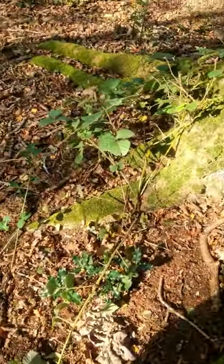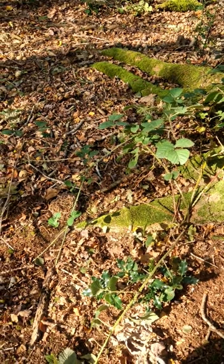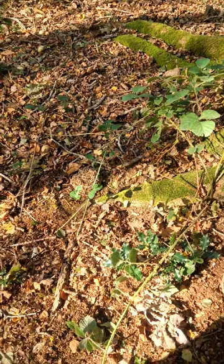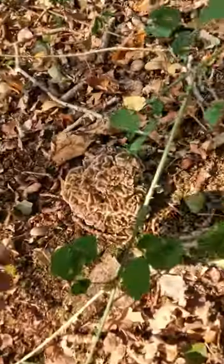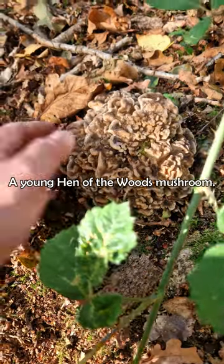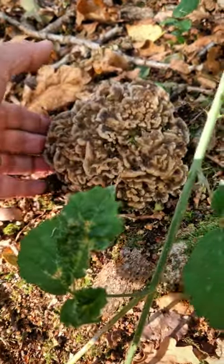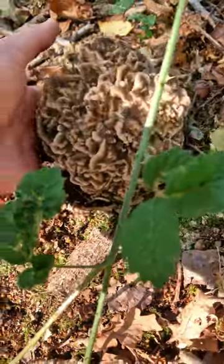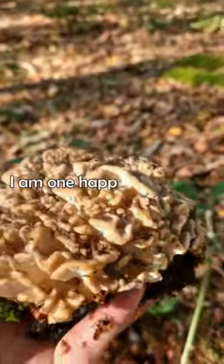Guys, I went back because I lost my water bottle and I was just walking back where I came from, and now look at this. There's a small one which I didn't see earlier. Alright, let me see. Let me take this. Look at that.